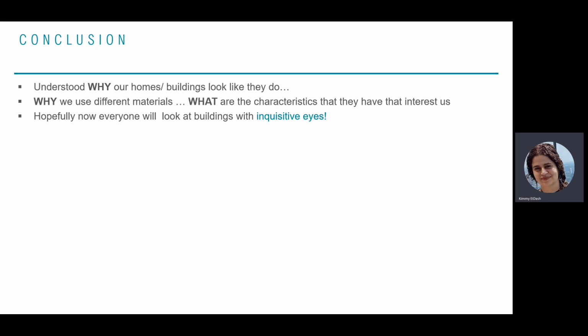So what I hope now everybody has taken from this is that you will start looking at buildings with a slightly more inquisitive eye and questioning, why is it this shape? Why do you have these elements? Why does this material look like this? Why is this material in the wall or in the roof or on the floor?